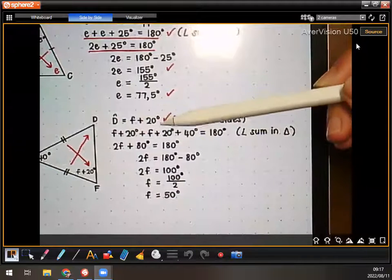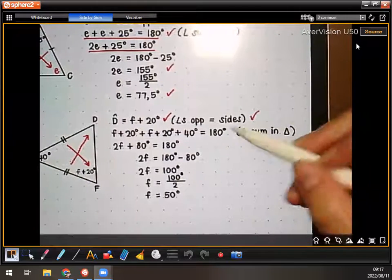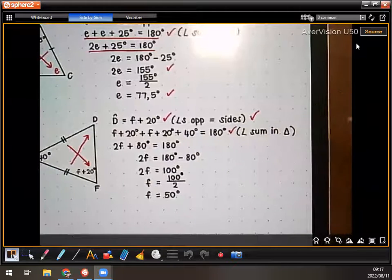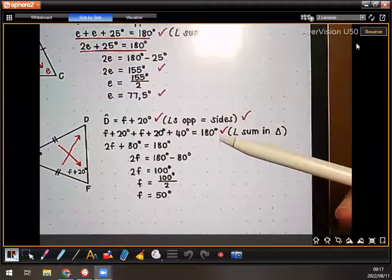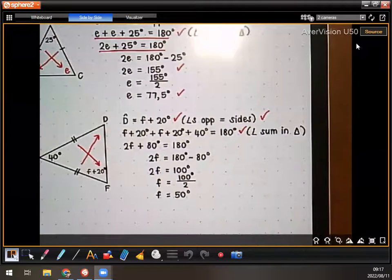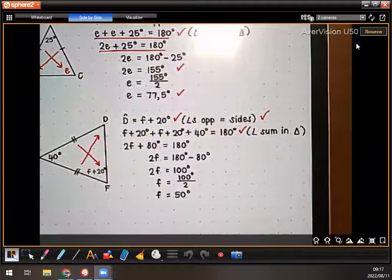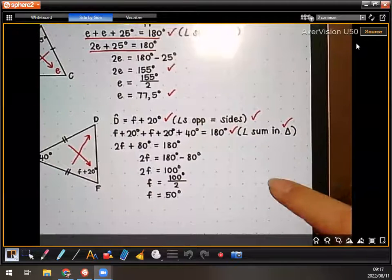One mark for writing angle D, one mark for the reason. Guys, you can ask me if you have a variation of this line. But again, you have to show me that you know that the three angles added together will equal 180. You might have written x plus 20 plus x plus 20 equals 180 minus 40. That's okay if you did it like that. And then the reason, angle sum in triangle. I hope you are remembering to write that reason.